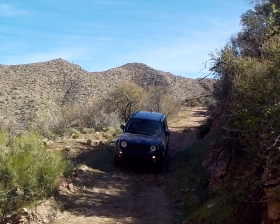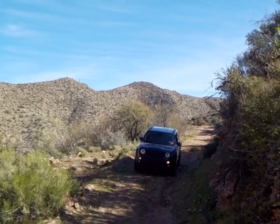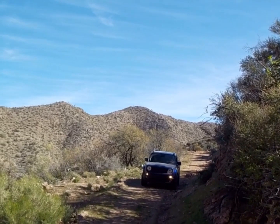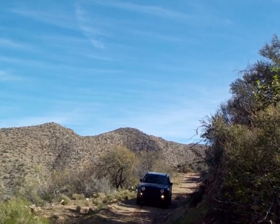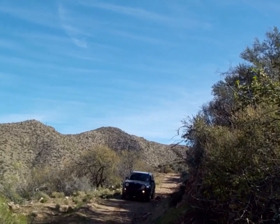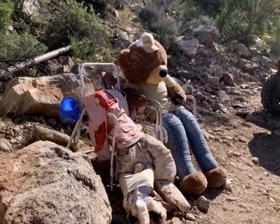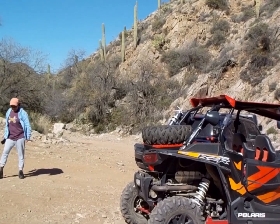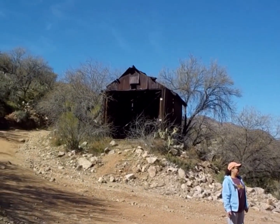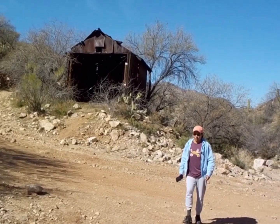Well, it was time to get on down the mountain where we were going to have lunch and also check out some other old buildings. There wasn't a lot of room to turn around down there, so Sean, he just backed out. When you get down the mountain, you're greeted by these two little guys that are sitting in lawn chairs. Pretty cute, huh? So cute. People do the darndest things. Like, seriously, they're bringing big stuffy.